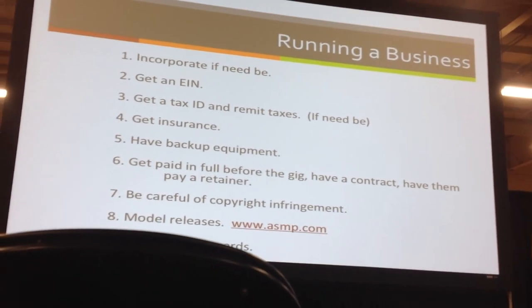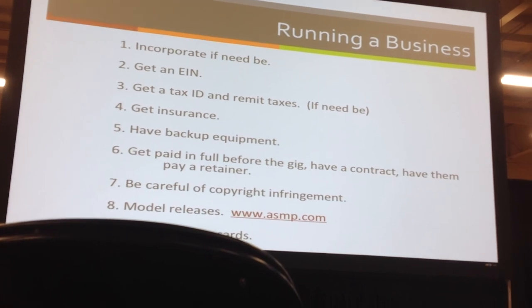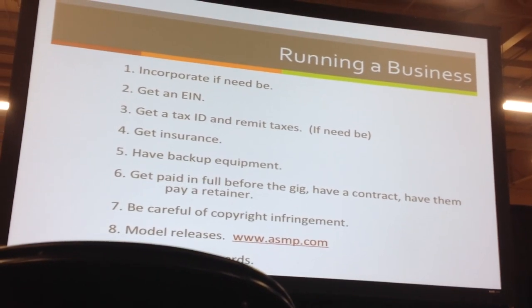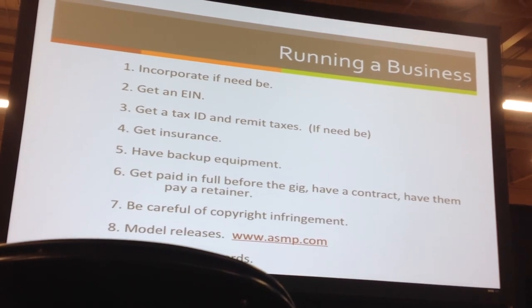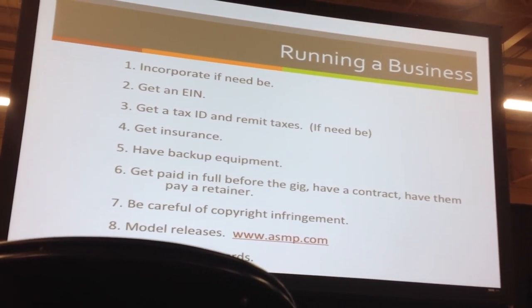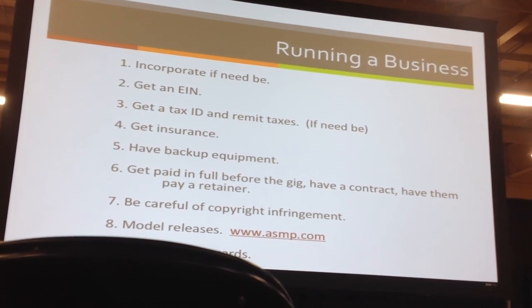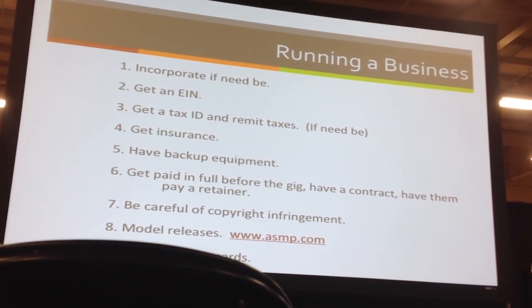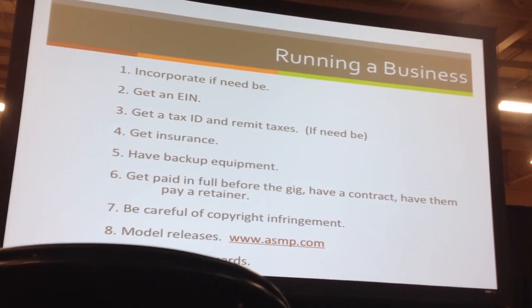But if you do want to incorporate, it does give you some legal advantages, like if you get sued, they won't take your house. Also get an EIN, Employer Identification Number, which the federal government issues. Get a tax ID. If need be, some states don't consider a photo booth taxable. Texas does.